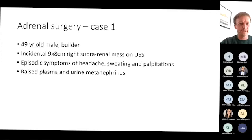So I've got a couple of cases just to highlight a few bits, if that's okay. I think we've just got a few minutes. If there's any questions, just let me know.